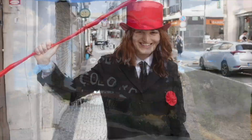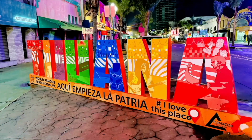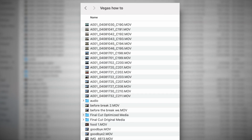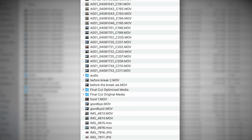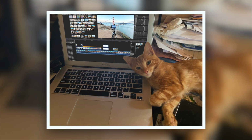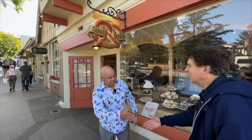But now comes the hard part. How do we put them together into something very watchable and tell a story about our visit? Okay, so in this segment, I'm going to show you how the magic gets made as I take all the footage that I shoot, organize it, and cut it together into the finished episodes that you see every week, just using an iPhone and a laptop. Ready? Let's dive in.